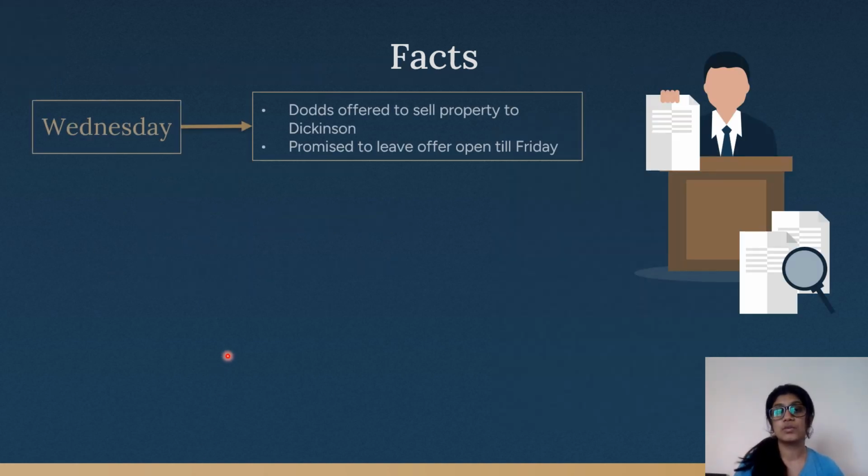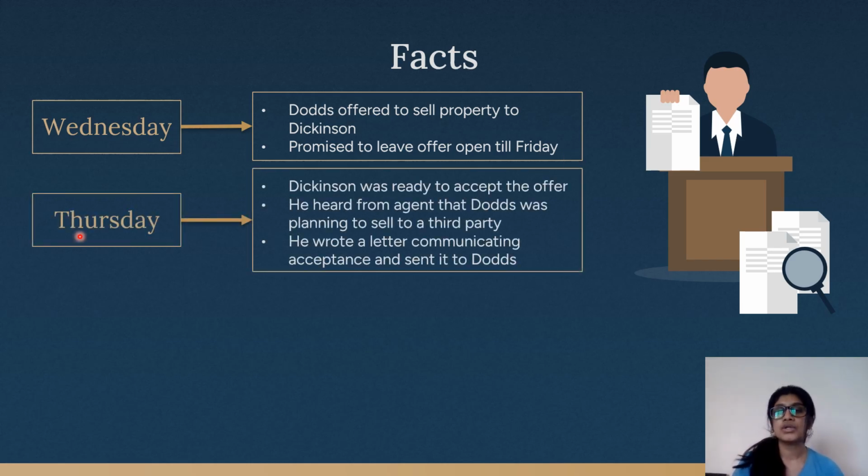Okay, so on one Wednesday, Dodds offered to sell his property to Dickinson. And at the same time, he also said, I'm going to leave this offer open until Friday. So that means Dickinson has till Friday to either accept or reject his offer. And it was supposed to be Friday morning, 9 a.m. On Thursday, Dickinson decided that he was ready to buy the property of Dodds. And he thought that since he has till Friday morning, he will let Dodds know of his acceptance either by Thursday night or by Friday morning.